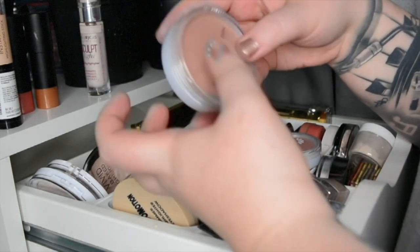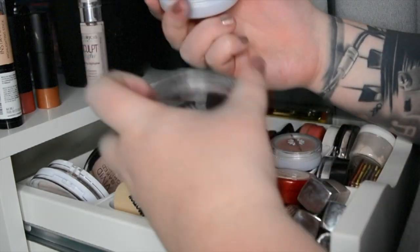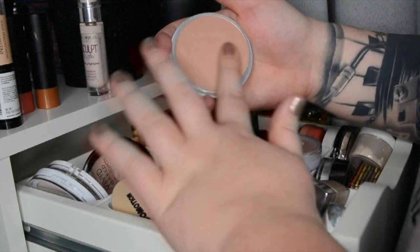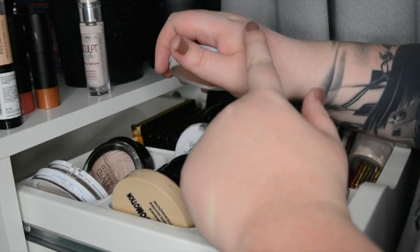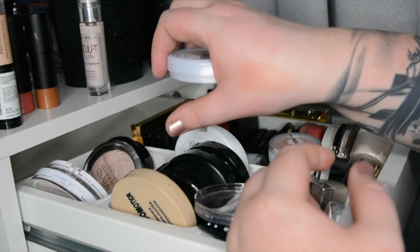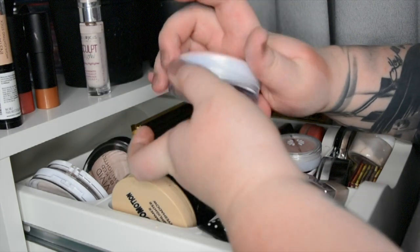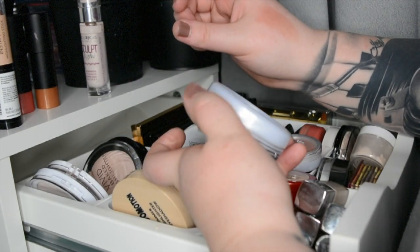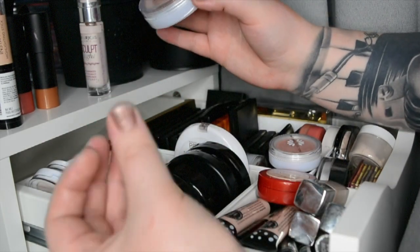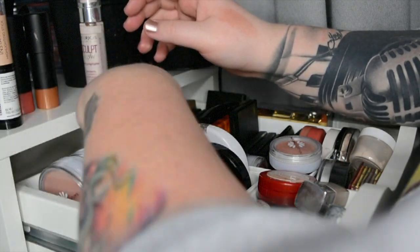So I have this Natural Collection bronzer in here. I bought it because I wanted to buy a cheap bronzer, but it's kind of got glitter in it, so I don't really use this. If you can see that, the glitter is quite chunky in it. So I don't really use this as bronzer. I could probably put this in my eyeshadow drawer. But I don't know what I'm going to do with this yet. I just don't want to give it away just yet. So this just stays in my highlighter drawer.